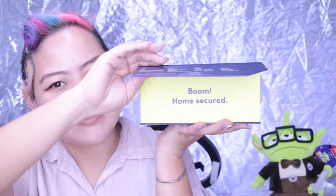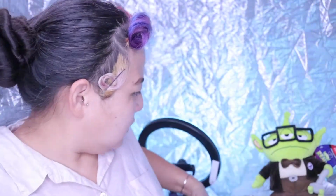Ready? And it says, boom, home security. That is so cute. So Mr. Fredrickson over here, I had impulse purchased at the Disney store a few weeks ago. So that being said, I need an excuse to have purchased it. This is my excuse. It is now a prop. Oh God. Okay.